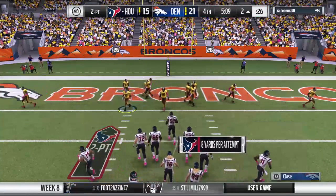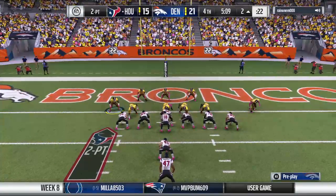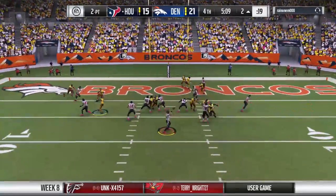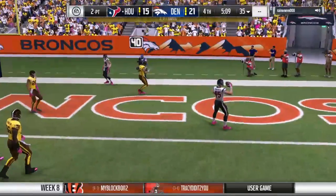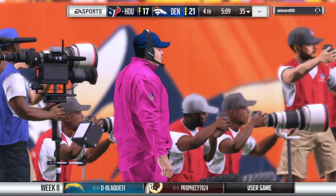A big spot now for the Texans as they'll try for 2. Now let's go. They'll try and throw for it. That's caught at the 2. And he'll get into the end zone as the 2-point conversion is successful.